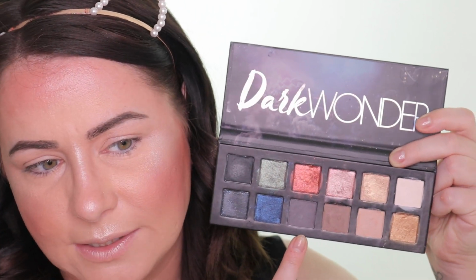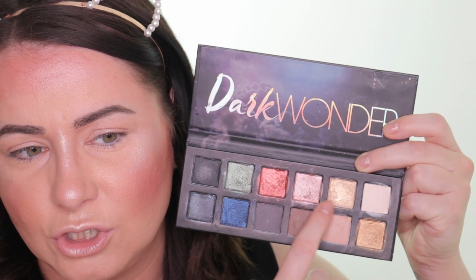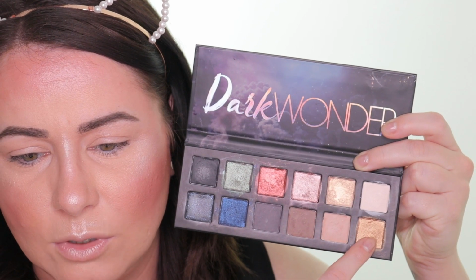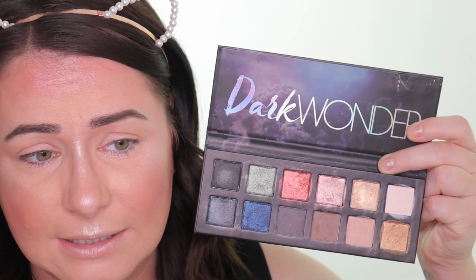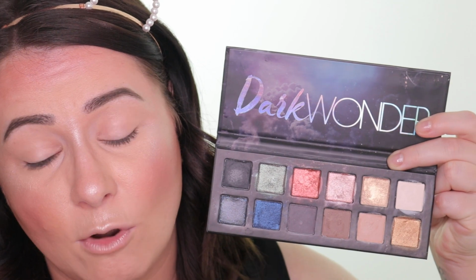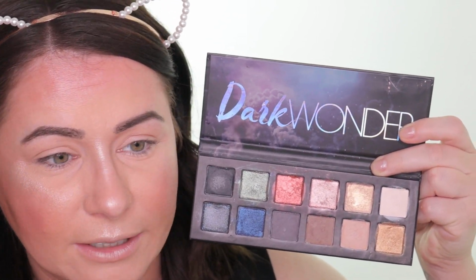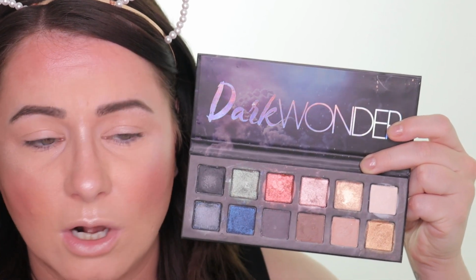It's really interesting, but I definitely like these shimmery colors. I don't really know why they put two gold shades in this palette because they look almost identical. I wish one of them was more of a cool toned shade, or preferably an almost white shiny shade, like a champagne color would have been really nice. But I do love these two colors very, very much. So I'm gonna try to do something with those colors.